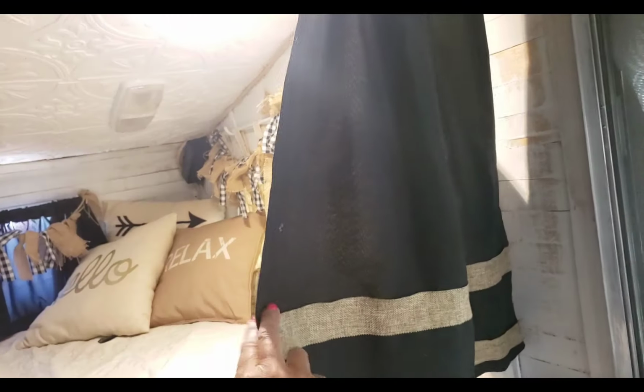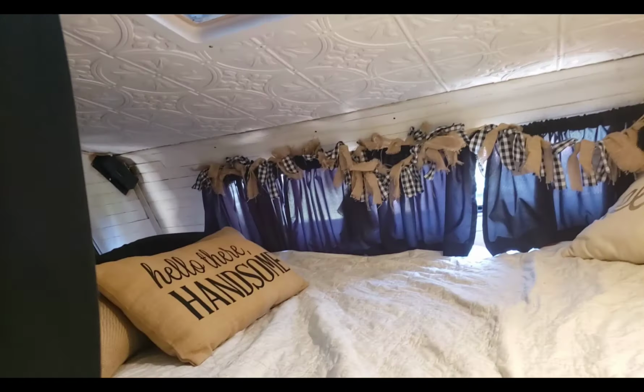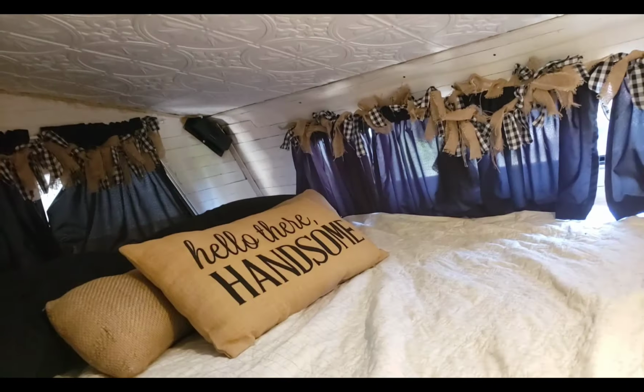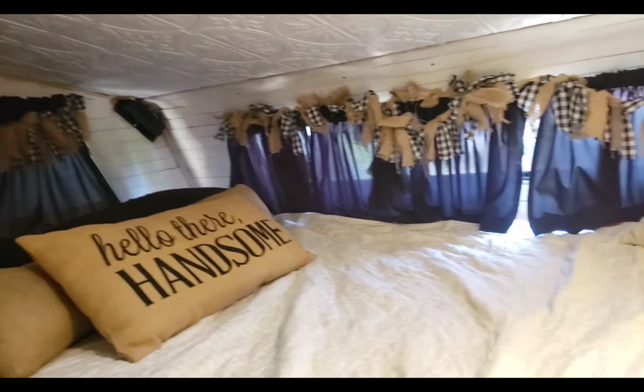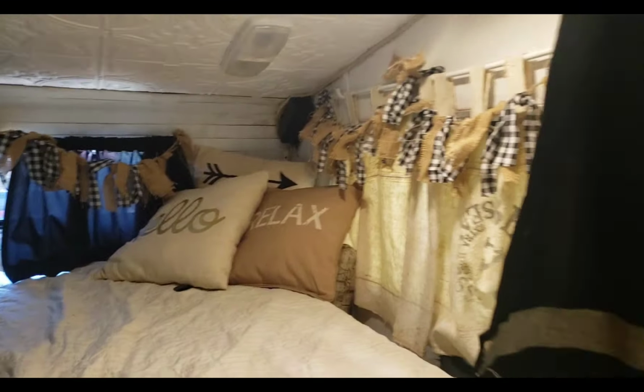These curtains, a lady who was a preschool teacher at my school was retiring, and she was getting rid of them, and I asked her if I could have them, and she so kindly allowed me to take them. That was really sweet. And it had all that ribbon along with them, so I just thought they were really cute. I just thought it would look cute in the camper.